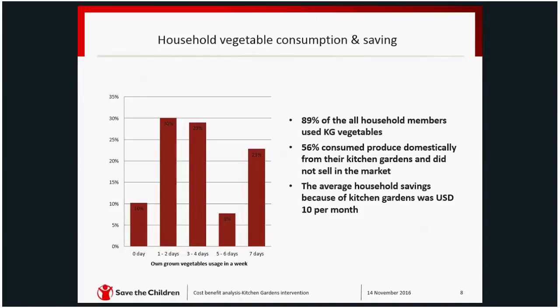So 89% of all household members from our target group were able to use these kitchen gardening vegetables at home, which was also one of the objectives regarding consumption. 56% consumed produce domestically from their kitchen gardening and did not sell in the market, as they did not have sufficient surplus yield to sell. The average household saving because of kitchen gardening was $10 per month, as families were now able to produce these vegetables at home. So this was about household consumption and savings as regards our kitchen gardening study. Next slide, please.